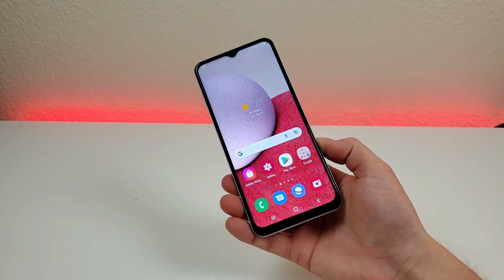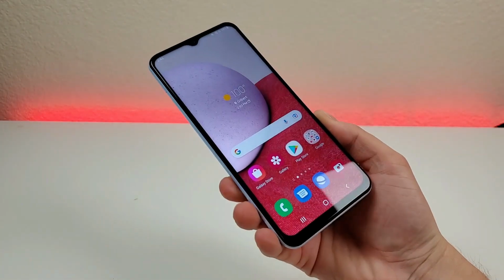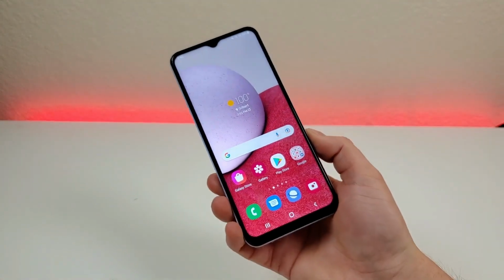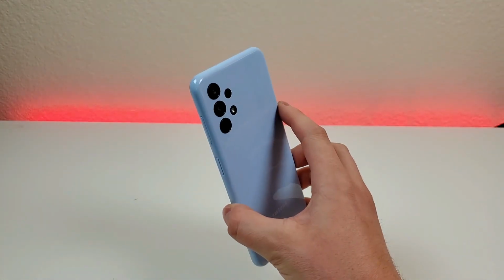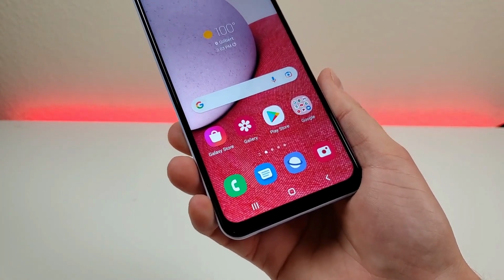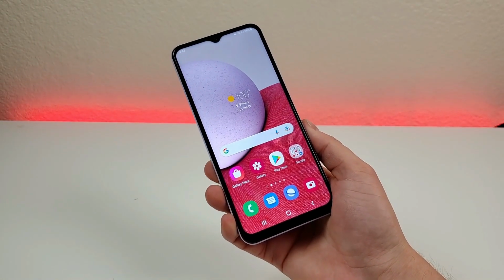Now, with the Samsung Galaxy A13, we have a very large 6.6-inch display, and this display does feature Corning Gorilla Glass 5, so it does make it extra durable, which is really nice. Now, the actual display technology that we have here is PLS LCD, and it is a 1080p display, which I do find to be especially impressive.